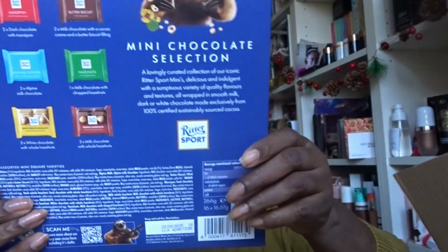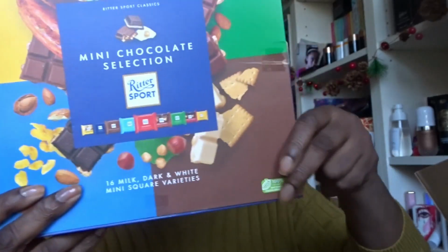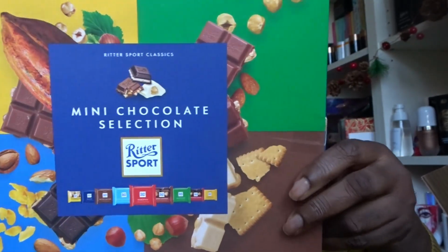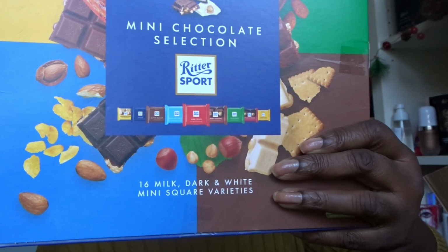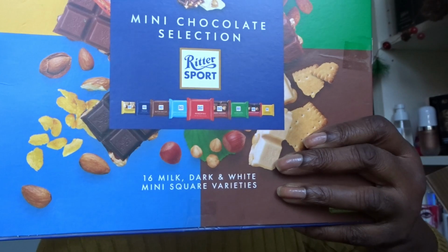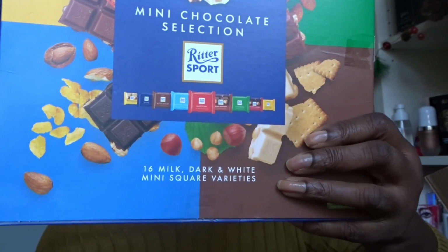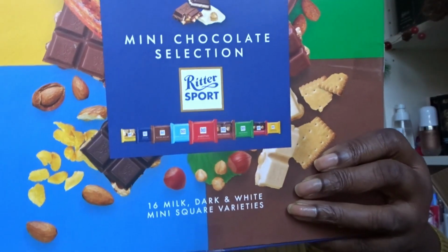Is there anything else in here? What's this? We've got a big thing going on here. Oh, wow. Oh, look at this. We've got a little Easter treat going on here. So we've got a mini chocolate selection from whom? Let's have a look. Ritter Sport. So we got Ritter Sport again. This is a selection box and it's worth £7.50.